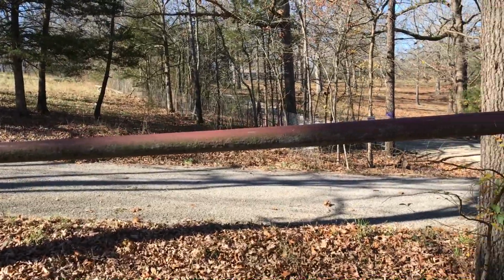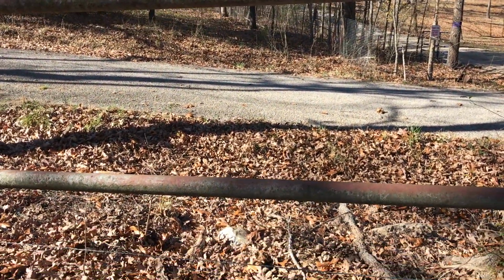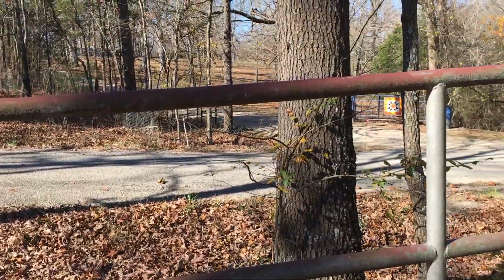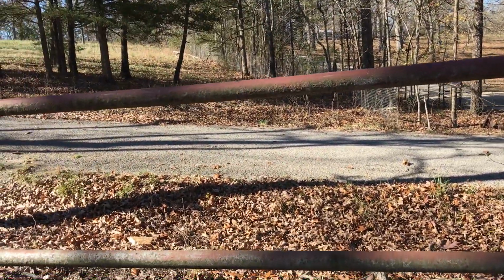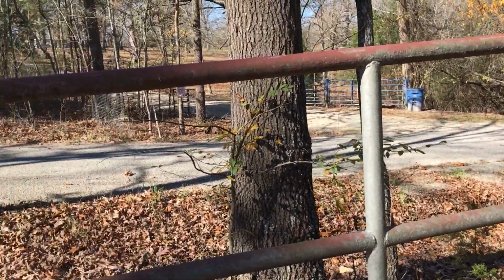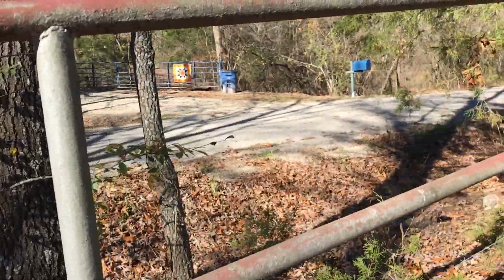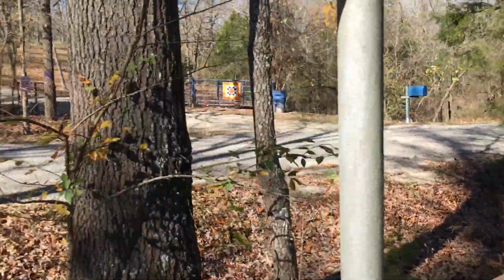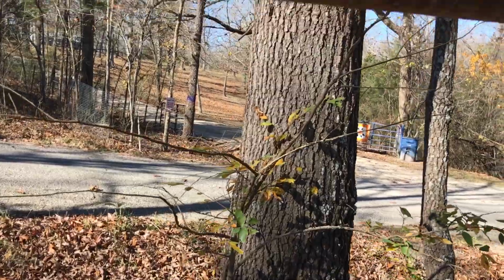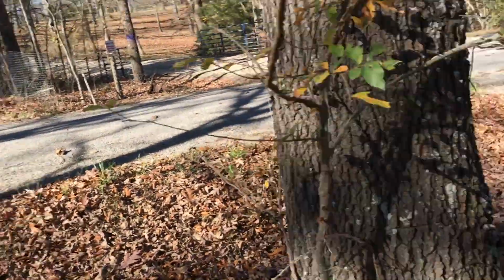This looks like a really good spot for a driveway here. It's just a slight drop. Have to cut this pipe fencing, but that's no big deal. I mean, you've got to do it to get a driveway. We'd be happy to help you with that, or you're welcome to do it yourself. I think I'll pop through here and we'll get a look at the actual frontage from the road. Oh, there we go.